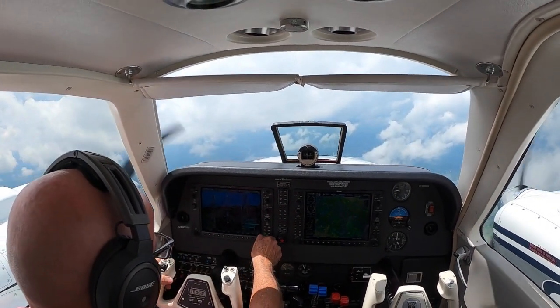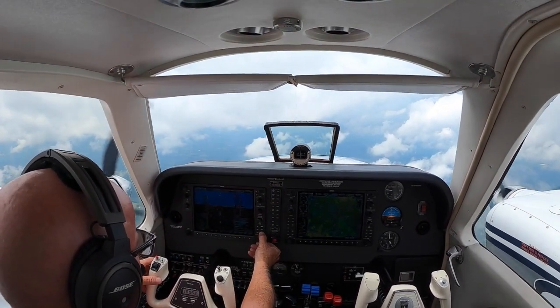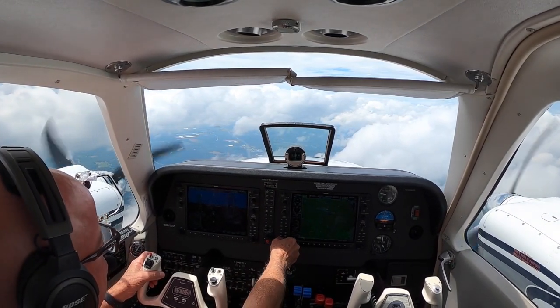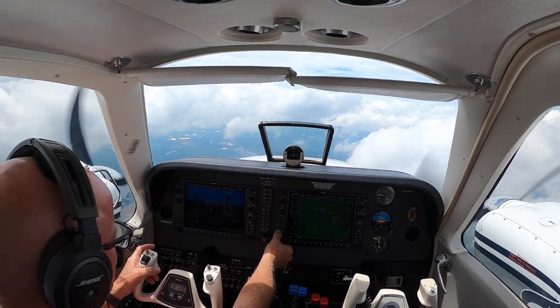FedEx 3670, descend to maintain 3,000. Greensboro's at your 2 o'clock and 12 miles. Let me know if you get it in sight. 683 Delta Delta, maintain 3,000. You think you can get the visual? You're going to need to put on the ILS. 3,000. If we can get the visual, we'll do it. We'll let you know here.